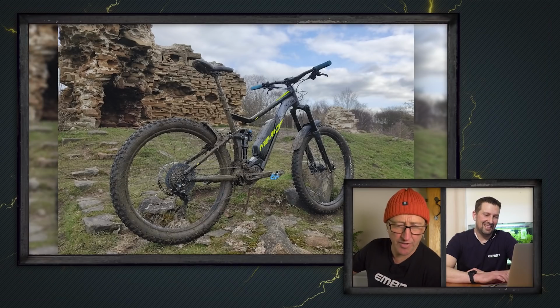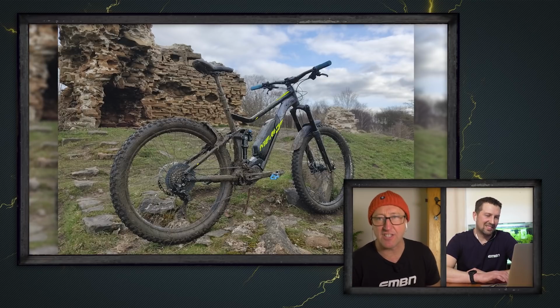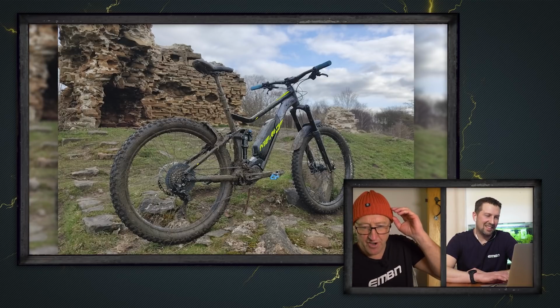Now, moving on to the eagerly awaited bike fold. And Gary seems to have got the wrong idea here. He says, I know you usually feature pristine, clean machines in the bike fold. Absolutely not, Gary. We love to see bikes that are used in their proper environments.